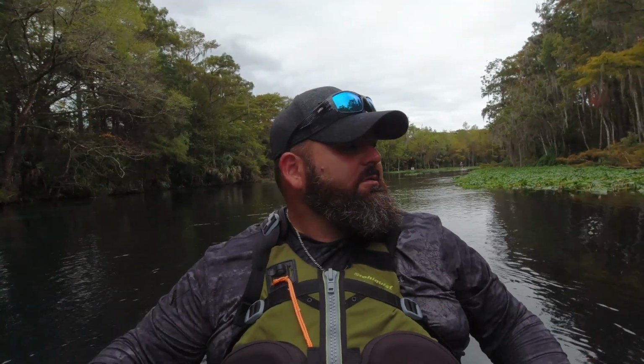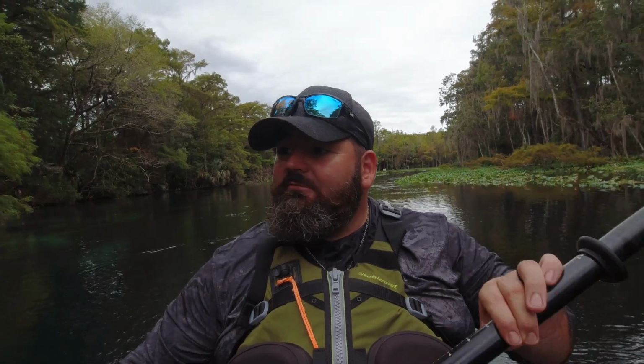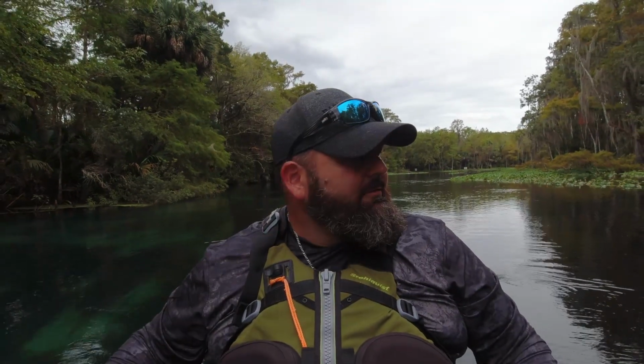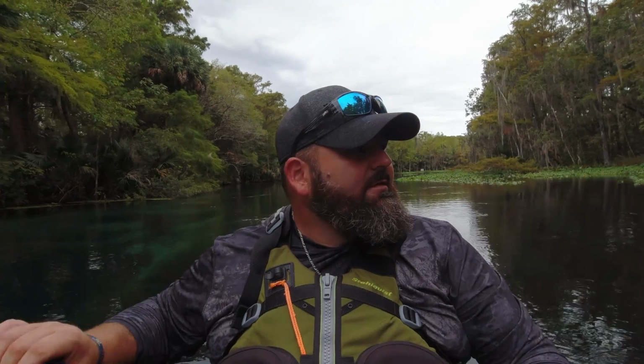That was pretty stressful. Those mama gators are very protective of their nest sites. And those little baby gators, they were like 6-8 inches long. I mean, they were just tiny little things. And that got pretty stressful for a second there. It was like I couldn't get off of it. No matter how I paddled, I couldn't get away from it.